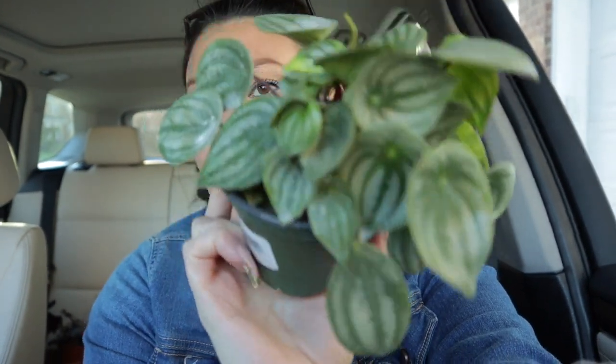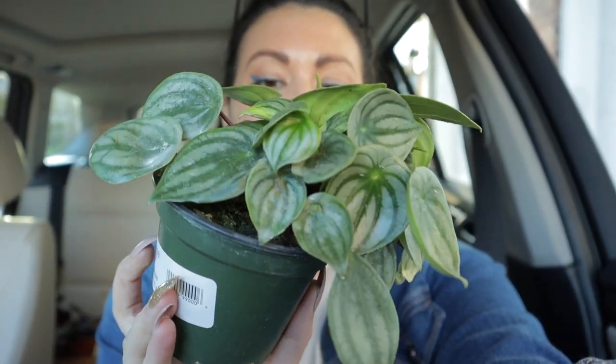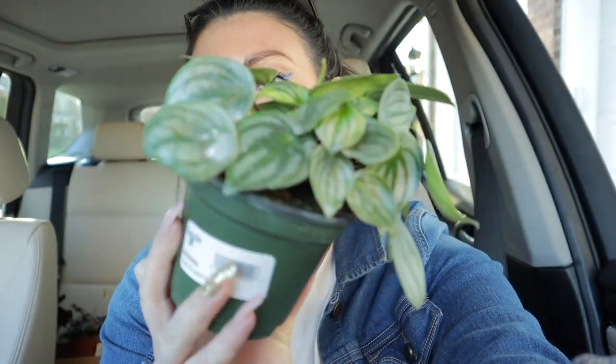So next up is Blackhawk Nursery, and they always have amazing plants for great prices. And I was told that by the time this video is out, which it should be in a few days from now, they will have received a brand new shipment of lots and lots of plants. So first up is this watermelon peperomia, and at first it looks just like any other, absolutely bursting full of new growth, such a happy plant.